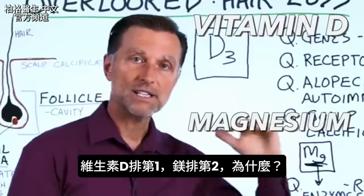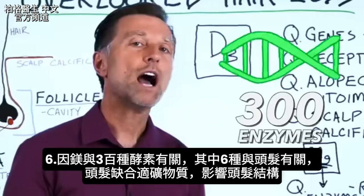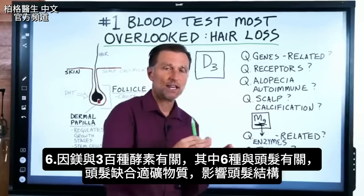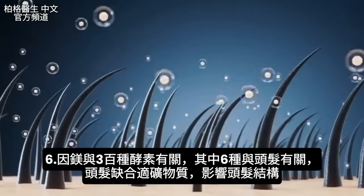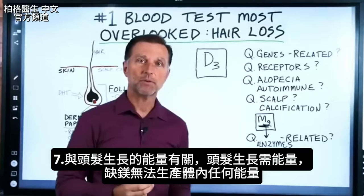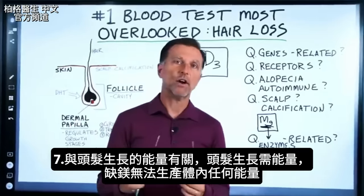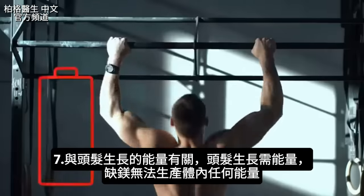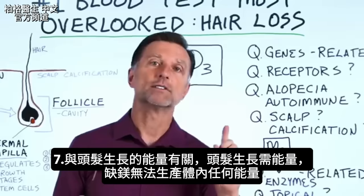So magnesium is at the bottom of a lot of calcification problems. Vitamin D is number one, magnesium is number two. Why? Because magnesium is involved with 300 different enzymes, and there's actually 6 of those enzymes that relate to hair. And so if we don't have the right mineral in the hair, we can't develop the structure of the hair. Another one is just in the energy production of the hair growth. It takes energy to grow hair, and magnesium is at the heart of making energy. All of the energy in your body cannot be created without magnesium.